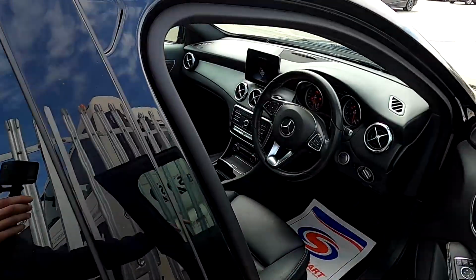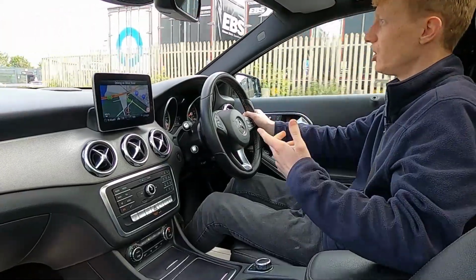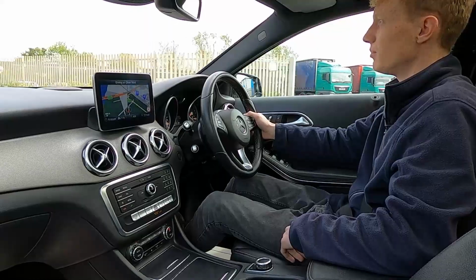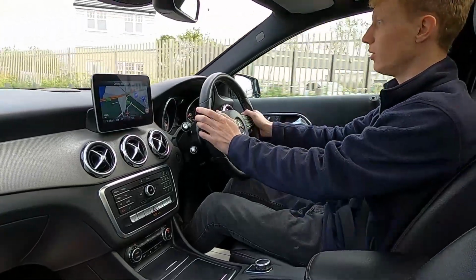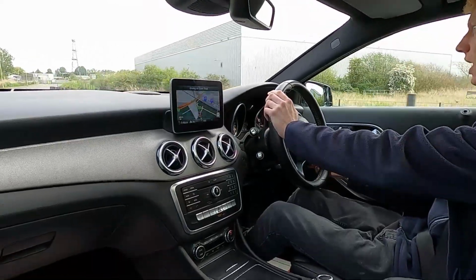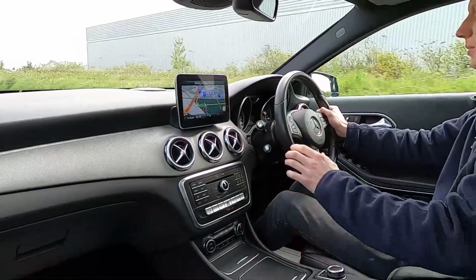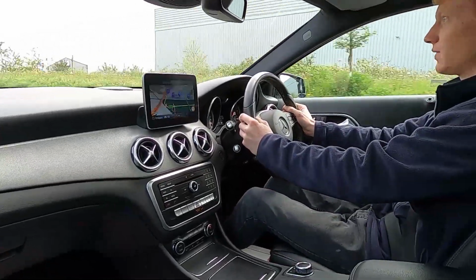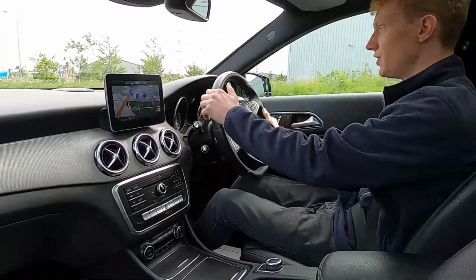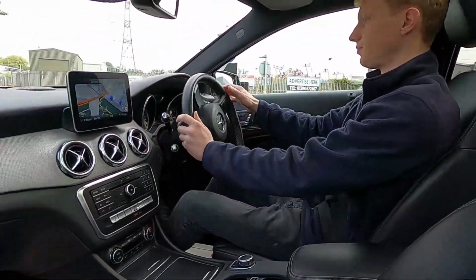So now let's jump in and take it for a test drive. So this is the GLA 200 Sport and comes with a 1.6 litre petrol unit, which produces 154 brake horsepower. Lovely powerful engine, no hesitation with the gears at all, automatic transmission, and the brakes feel solid. The steering's got a nice amount of feedback to it and feels light going around corners.